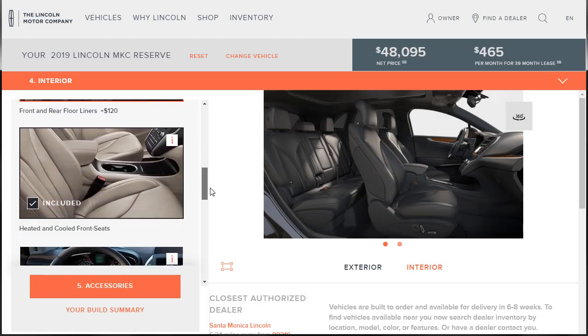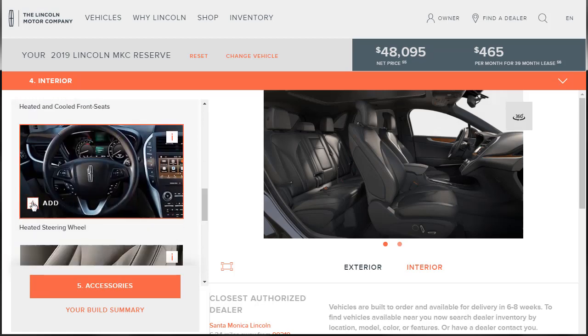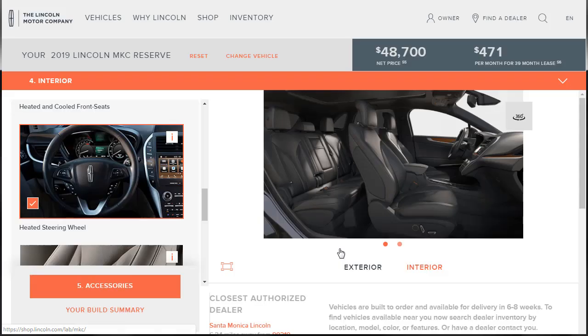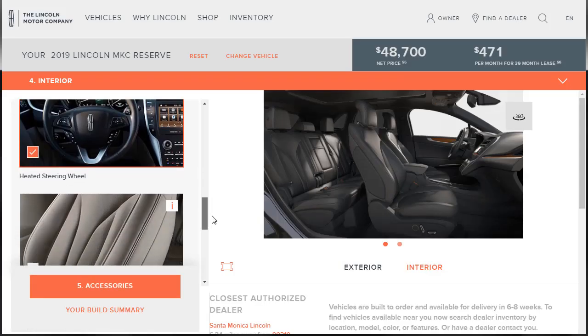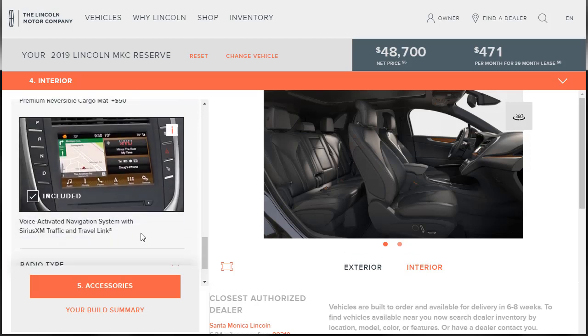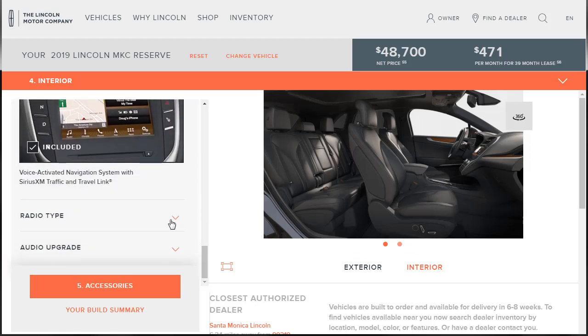I like that. We got the heated and cool seats. Let's get a heated steering wheel. Isn't that part of a package? At the MKC climate package, and doesn't seem like there's anything to remove. It says remove, but there's nothing underneath it. So based on that, well, it says it requires. Yeah, okay. Let's do that. Okay, I think we're safe. Heated only front seats. Nah. We have the voice activated navigation.